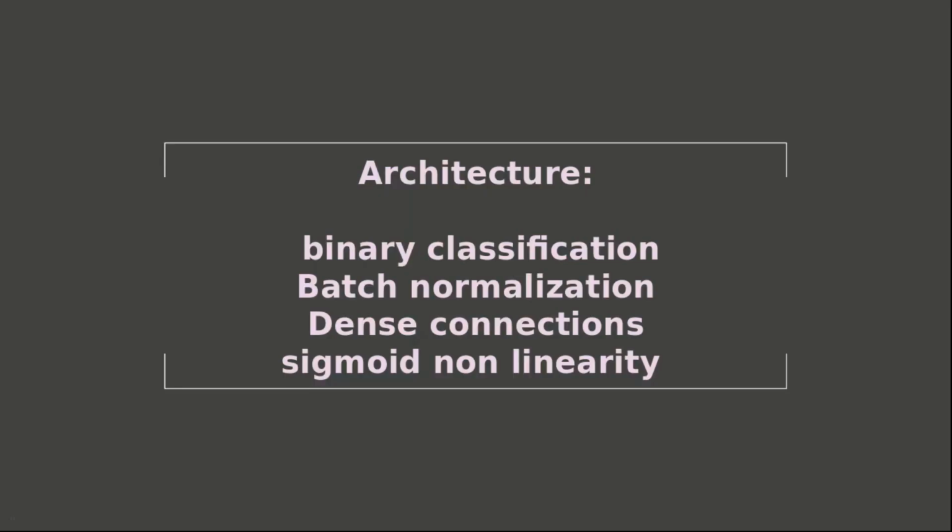Let's focus upon model architecture. So this task is a binary classification problem since we only require 2 values, 0 and 1, which indicate the presence or absence of pneumonia. Binary cross entropy was optimized and the model with the lowest validation loss was selected.